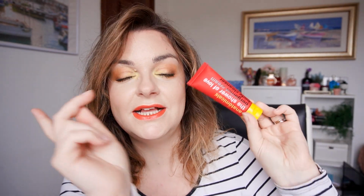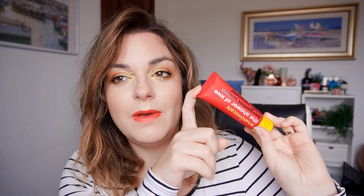Then we've got this shower gel, but it has a yellow cap, so I don't mind. This is the Anatomicals Shower of Love Bergamot Cream Body Cleanser. I actually got this in a Glossybox, I think, when I used to do Glossyboxes, and I've never tried it.